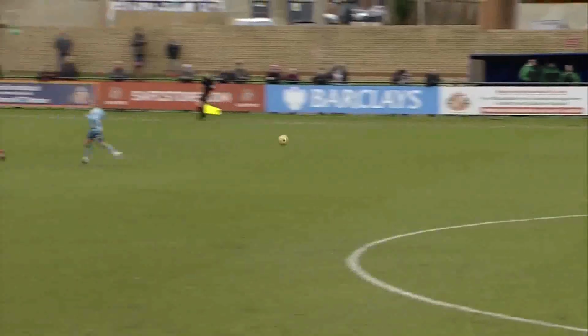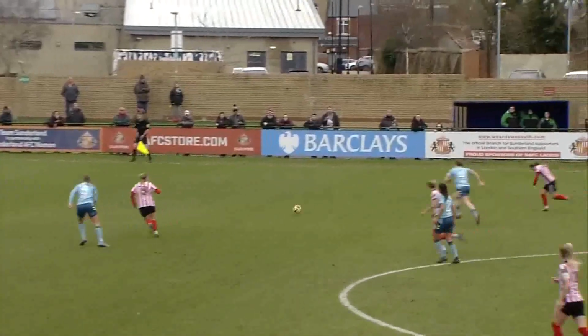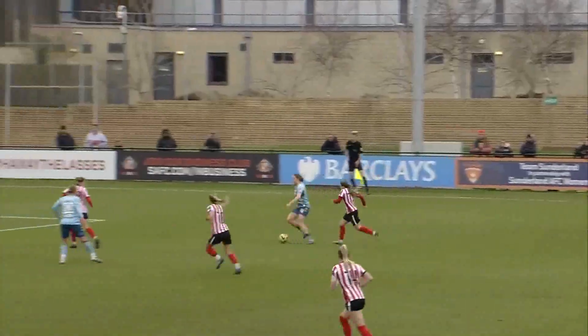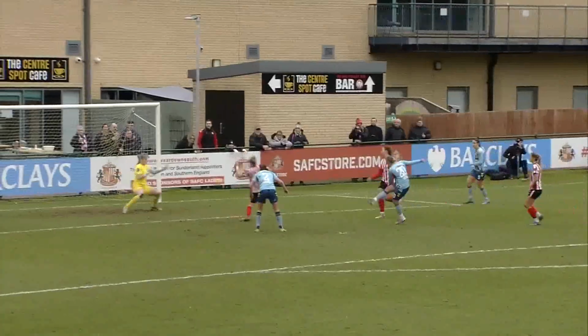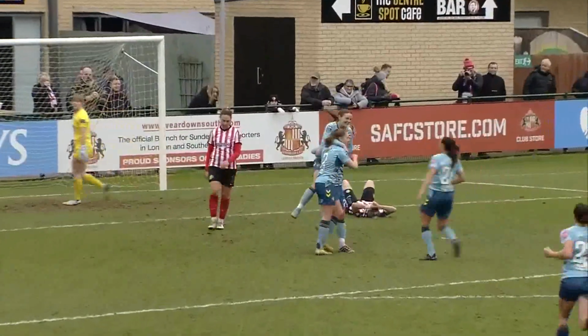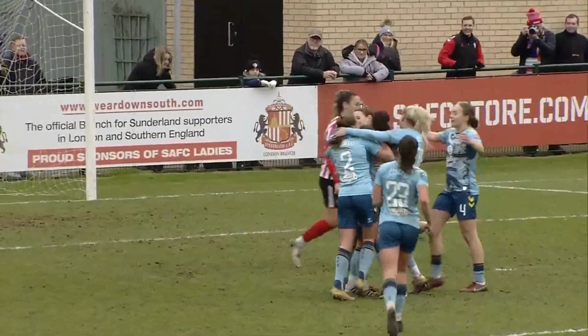Both sides looking to break the deadlock late on in this game. And it's Southampton coming forward. Kendall keeps possession on the edge of the box. She shoots, it breaks in the box, and there is Katie Wilkinson to fire it home. Gives Southampton the lead late on in this game.